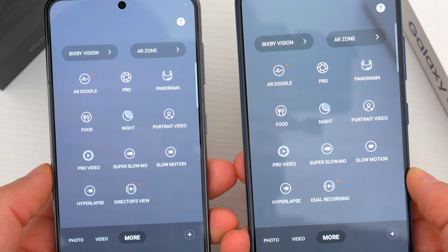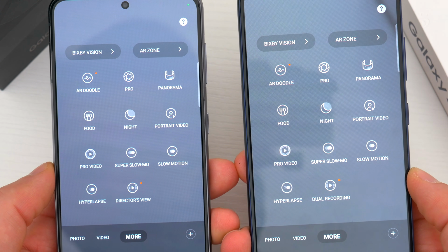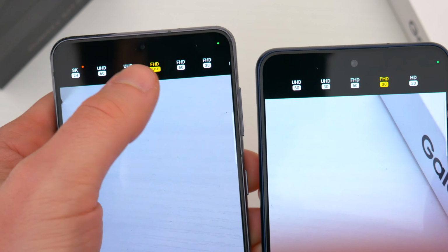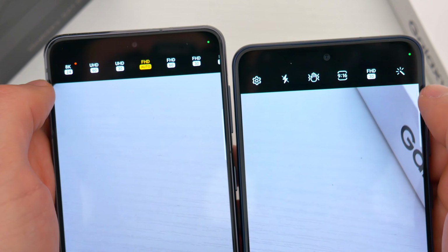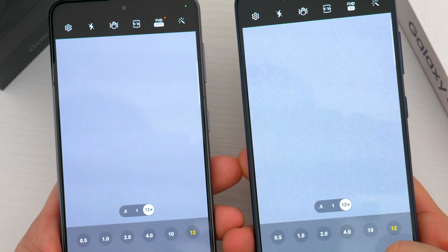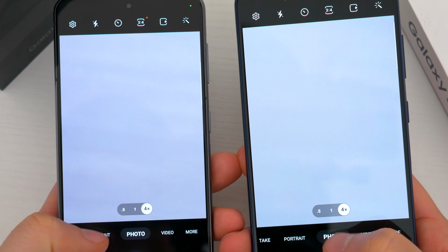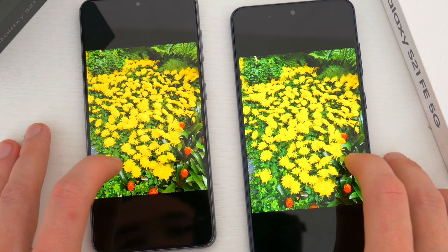Capability-wise, the flagship S21 offers things like 8K video recording and director's mode that the S21 FE doesn't have, but actually most everything else, the features, the shooting modes, and the capabilities are identical across the camera apps. They're actually a lot more similar than I originally thought they'd be, and that's great, though you will still get slightly more pro capabilities on the flagship phone. But let's dive into some real-world results.